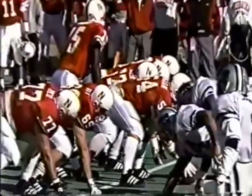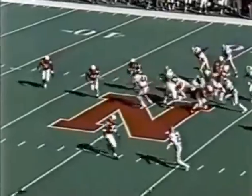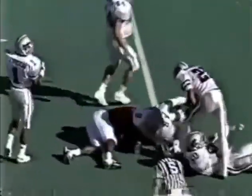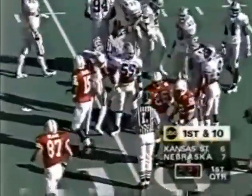Reggie Ball split wide to the bottom of your screen. They option it to Green, who got a good block. And another good block by Ball. Amon Green with a first down at the 16-yard line of Kansas State. Back to the action, and that's the fullback, Jeff Makovica, plowing his way down to the 8-yard line.